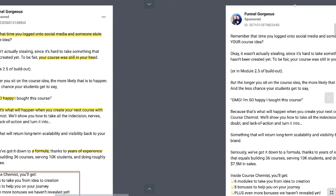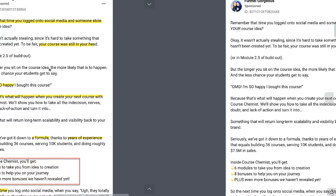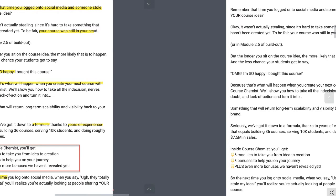And this is all about: remember the last time you logged in on social media and someone stole your course idea? Well, it wasn't actually stealing, since it's hard to take something that hasn't been created yet. So this goes to people that have their course still stuck in their head, and she's calling that out here. But the longer you sit on the course idea, the more likely it's going to happen, and the less chance your students are going to say, oh my god, I'm so happy I bought this course. So this is future pacing.